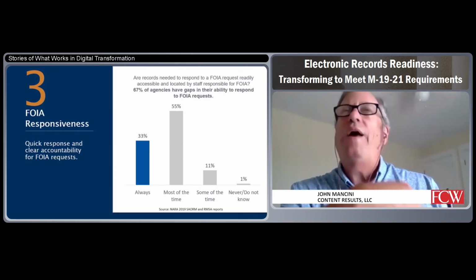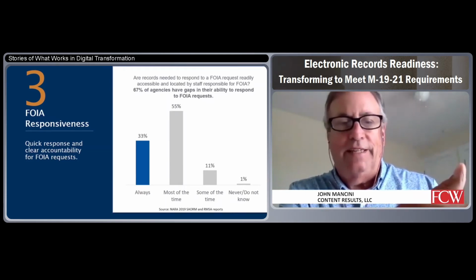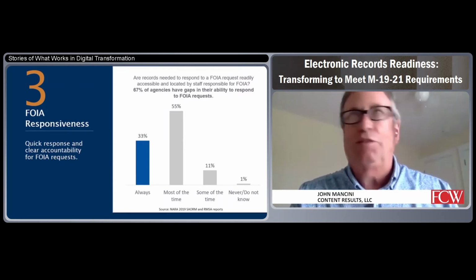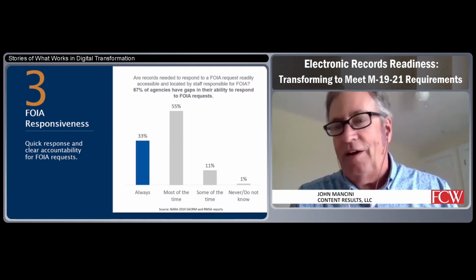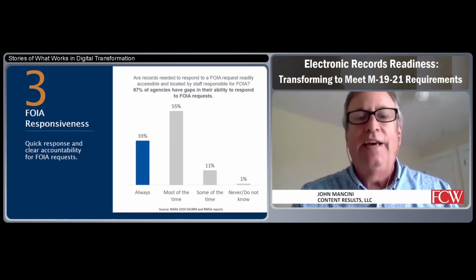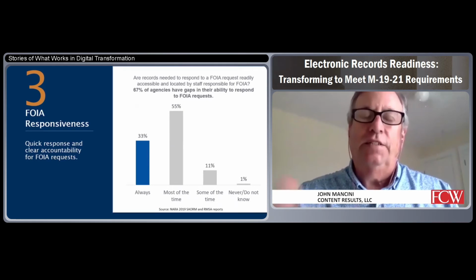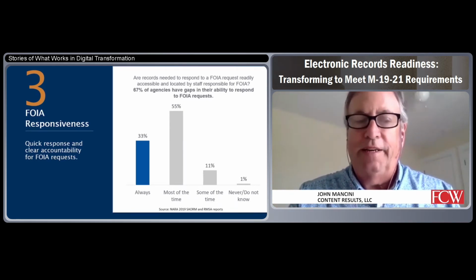It's something that's a way more complex process in these, as we say, uncertain times right now, with decentralized people and people not necessarily on site. And how do you go about this? And as you can see, there are gaps there. And so it struck me that this question of FOIA responsiveness is an important element in M1921 preparedness. Next one.